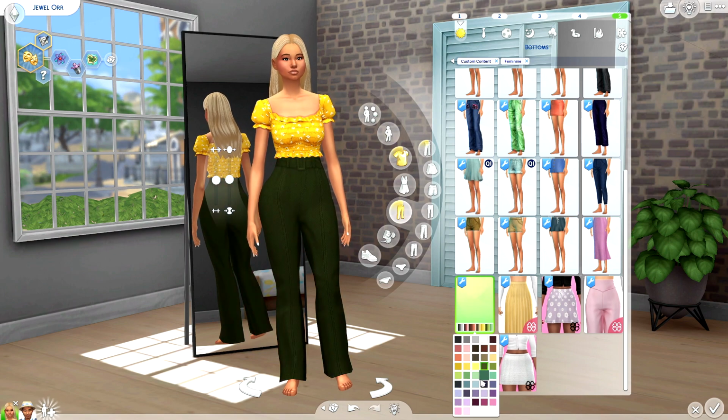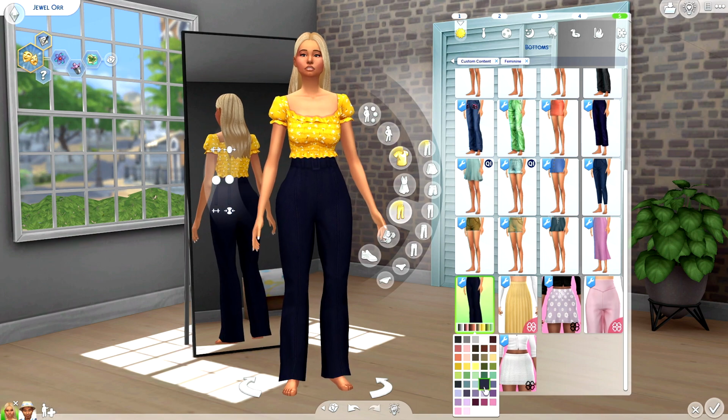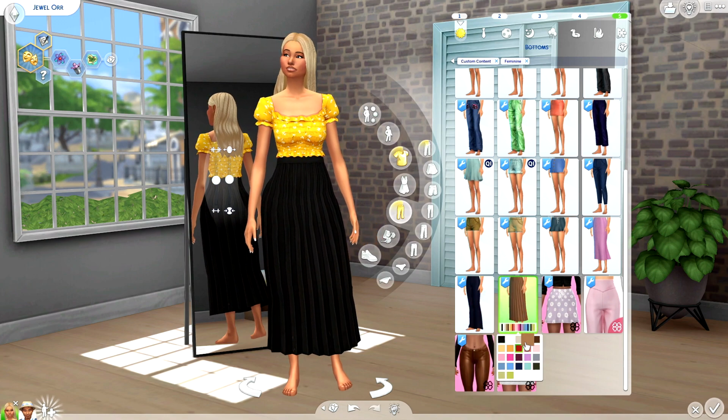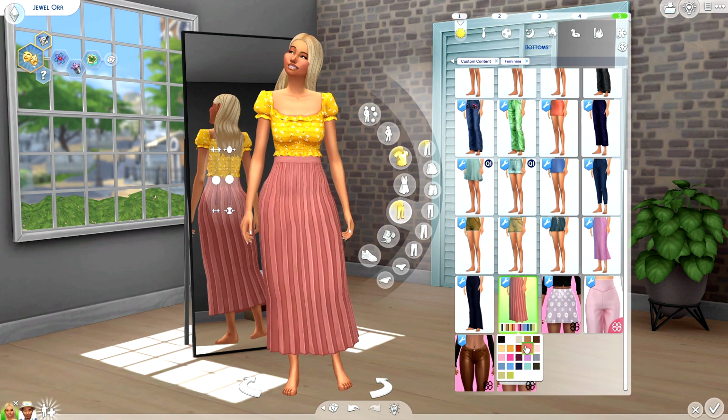Now I wasn't going to download these pants, but I'm really glad that I did, because I don't know if you guys saw earlier when I flashed through the outfits. They're actually a great pair of trousers. I love the height and how they go with a lot of stuff. They're just a really nice pair of pants.